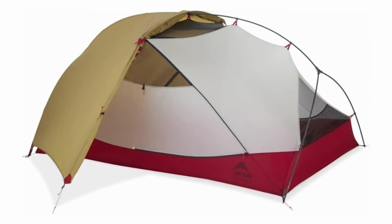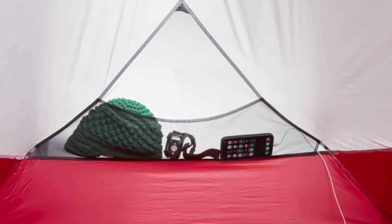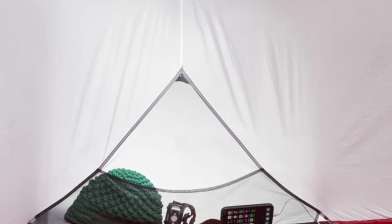Launched in 2002, the Hubba Hubba is MSR's best-selling tent for a reason. It manages to combine everything you want into one compact package. It's lightweight, durable, and spacious when set up, and the new upgrades shave off weight and offer more durability, which is a win-win in our book.